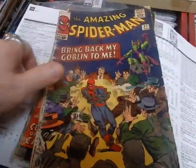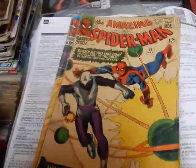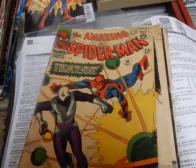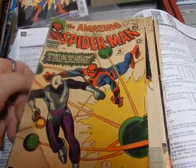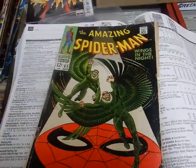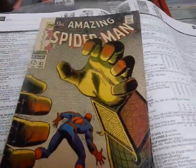Good for reading copies, or if you want to make collages or something like that, you can certainly take those apart and not worry that you're destroying something valuable. Well, I guess $20 has value to you. You can buy stuff at Meijer for $30 that you can make yourself out of actual authentic vintage comics. There's 36, there's 37, the last issue, Steve Ditko's, just a guy named Joe. There's an Amazing number 63. We've got another better number 63 over in this stack here that we'll show you in just a second.